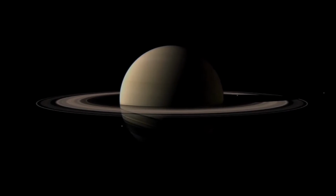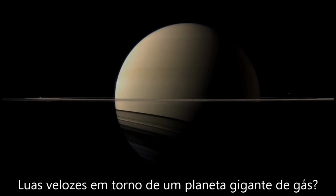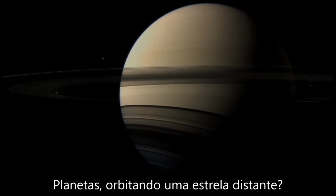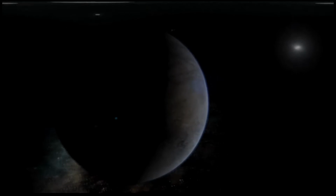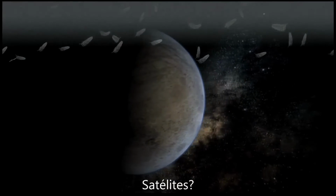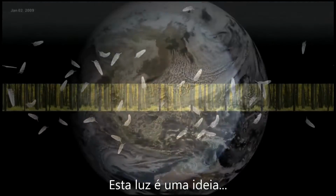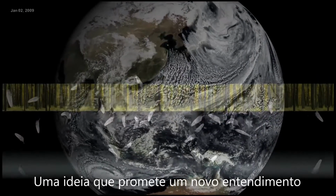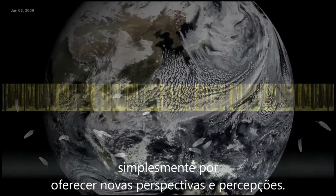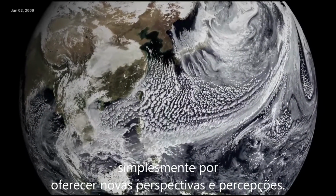Electrons? Moons speeding around a giant planet made of gas? Planets orbiting a distant star? Satellites. This light is an idea that promises new understanding simply by delivering fresh perspectives and new perceptions.